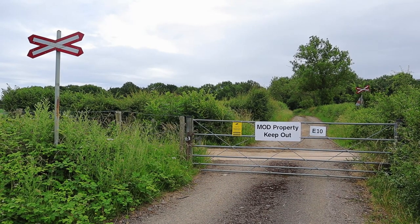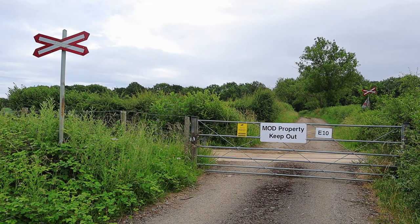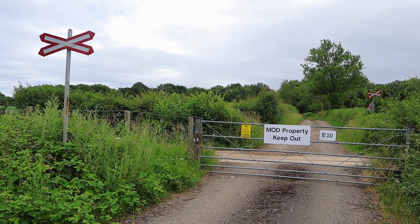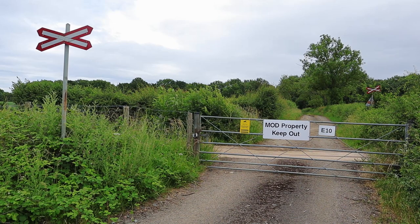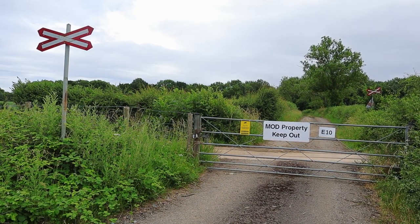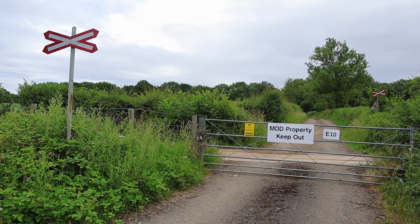Now, isn't that a confusing bit of signage there, because I thought the red X for the level crossing meant it was ungated. But of course it is gated, and the reason it's gated is because it's Ministry of Defence land the other side of it, so I wouldn't be able to get across that. And of course it is padlocked because that takes you into MOD land, here just outside the village of Kineton.